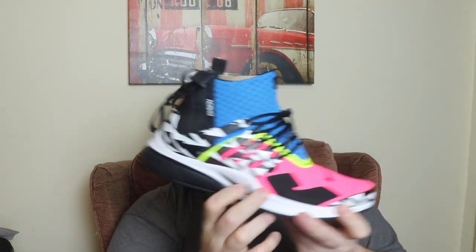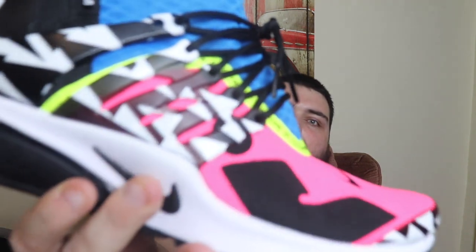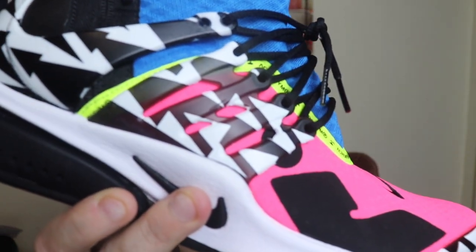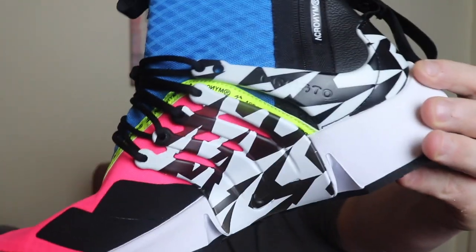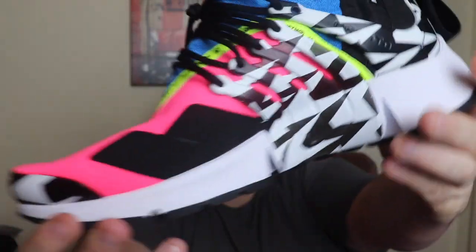You guys have seen them before. You have the racer pink, you have the photo blue at the top, you have the neon kind of yellow acronym strip. Go ahead and give you a close-up view. You might start to see some of the things that are wrong. I'm not sure if they're on this shoe. And they're just beautiful, you know.